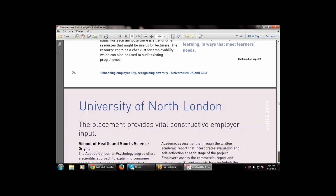Next is the University of North London. That is the next example, and that is also available. The placement provides vital, constructive employer input.